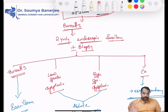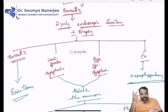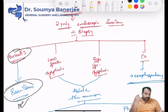While doing surveillance, if you find Barrett's esophagus in the histopathological examination, then what you have to do? You have to go for 2 yearly endoscopic surveillance, and this endoscopic surveillance is always complemented with biopsy. In the biopsy you are able to get four kinds of features. Your first one is Barrett esophagus only, so then you continue the surveillance. Then you can get low grade dysplasia and high grade dysplasia. Both are associated with increased risk of cancer. They are not malignant lesions per se, but there is a risk of developing a malignant lesion. So in that case you have to ablate the mucosa.